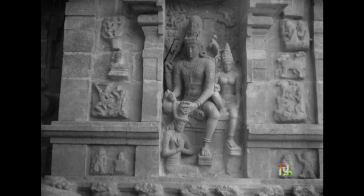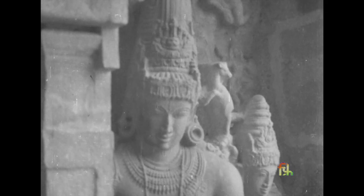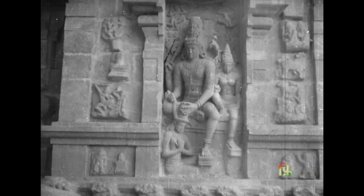In this very telling sculpture, Rajendra places himself humbly at the feet of Shiva to receive the laurels of victory from the god himself. This sculpture is a great masterpiece of the Chola art.